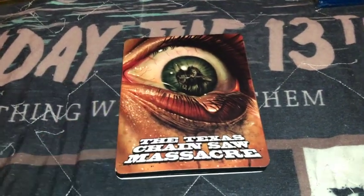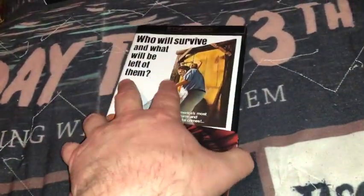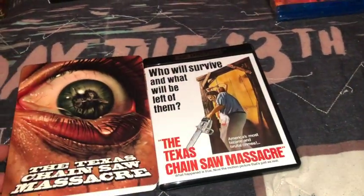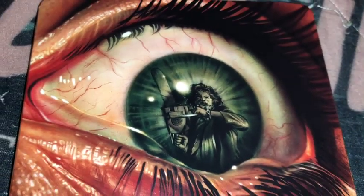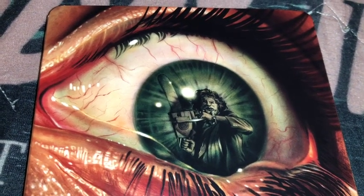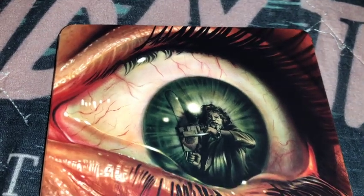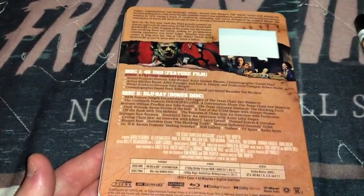This was a pretty new release. This came out about a month or 2 ago or so, somewhere in there. I think it came out in February or March. I don't remember. This is the 4K release from Dark Sky. Comes with a slipcover. That slipcover is amazing. Check that out. You can see Sally Hardesty's iris, I guess, pupil. And you can see the reflection of Leatherface chasing her as her eyes are just opened in pure shock and terror as he's chasing her down the driveway of the farmhouse. What a great movie.